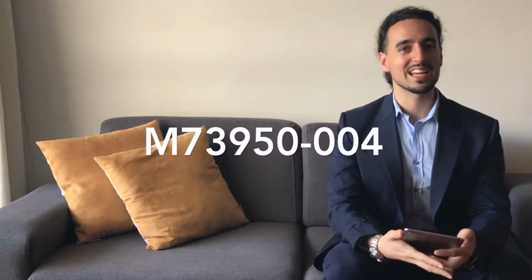The Tudor Black Bay Chronograph, or as it's known internally, the Tudor Reference M73950-0004. So clearly Rolex hasn't taken any lessons from Omega in terms of making references that are a little bit more understandable. Now, I'd like to start out with a little bit of history about Tudor as a brand itself.